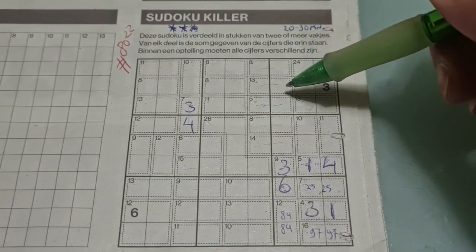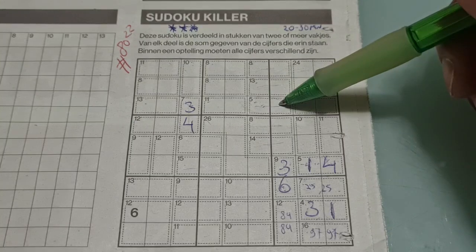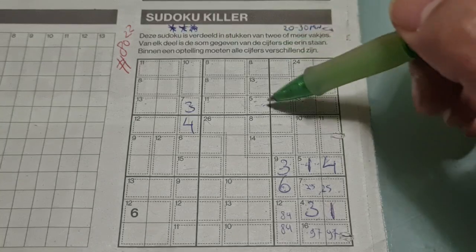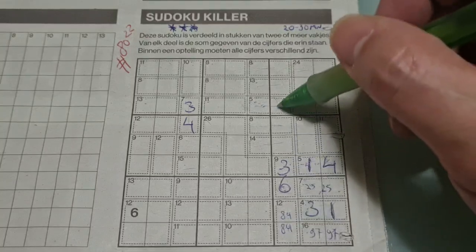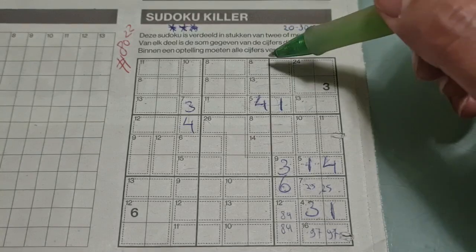Let's go to this big square. I cannot use the 2 and the 3 because we have a 3 in this row, the third row, so it should be 4 and a 1. We have a 4 in one of those two boxes in this column, so no 4 there. 4 should be here and a 1 goes there.